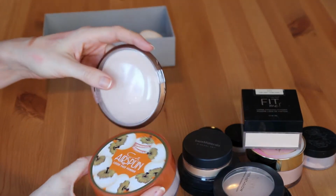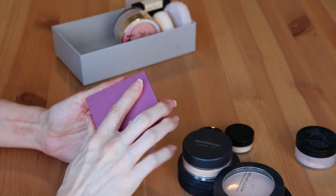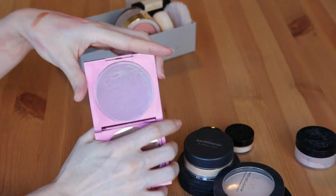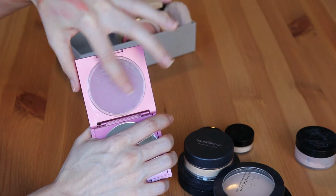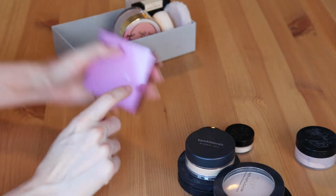And I'm sending home these big 2 guys right here. And this one guy that I didn't talk about right here in the back is a Mally mattifying kind of silicone wedge. It's not really a powder, but this is one that I use occasionally to touch up with. So I will hold on to this one too. So these will all stay.